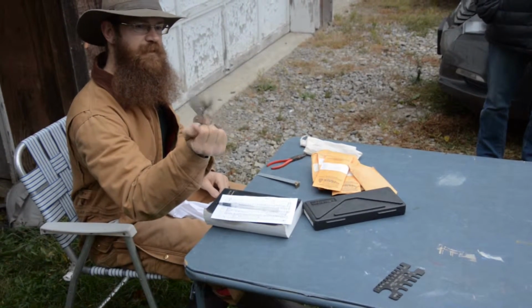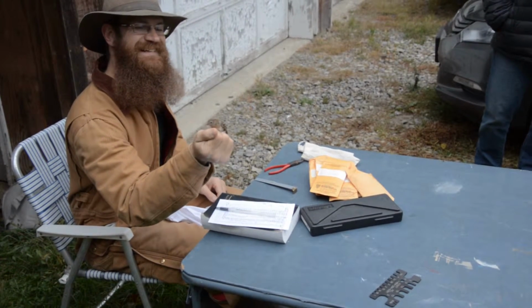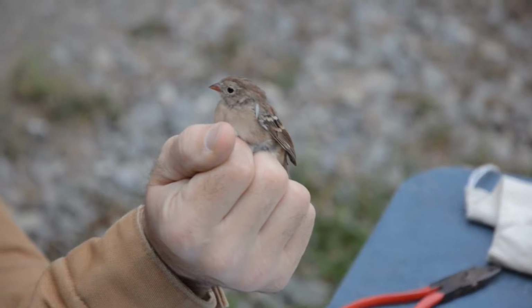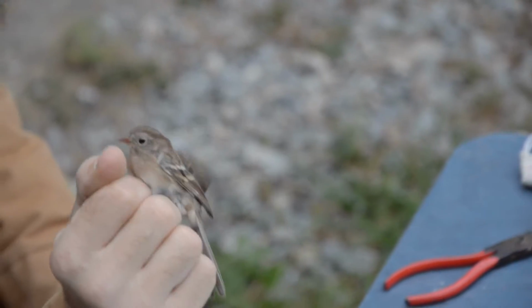All right, we got our first bird. What is it, Mark? Ooh. See, here's the pink one. Is it the field sparrow? Is the field sparrow. We have a winner.